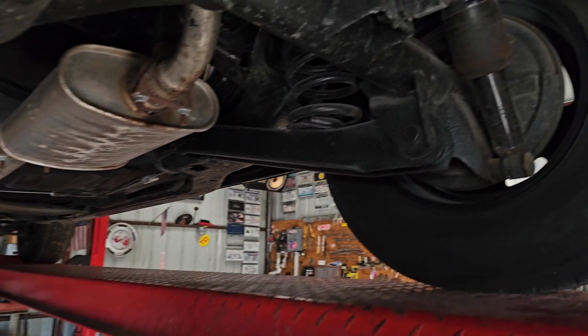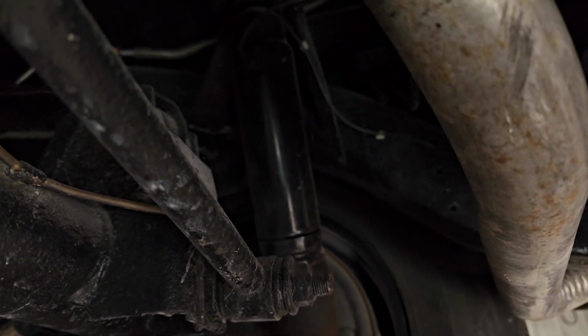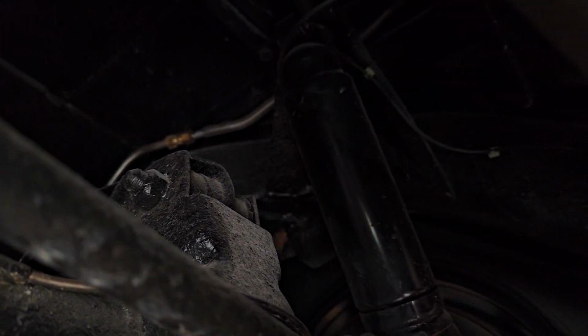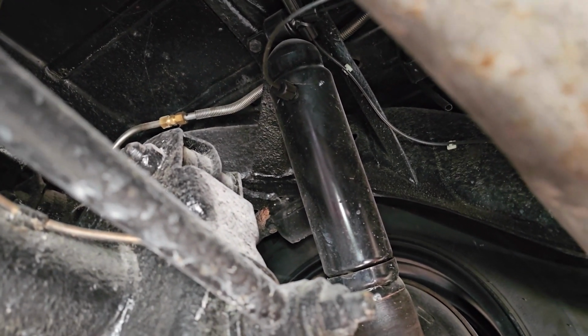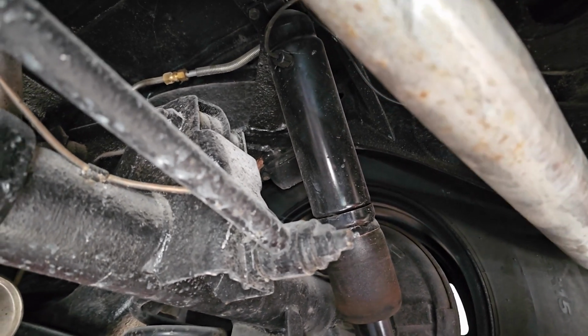And if I remember right, I'm pretty sure that I actually installed these air shocks when I had it, like I say, a little over 3 years ago. I'm kind of a fan of adjustable air shocks, so I can set the attitude, the lift, just the way I like.